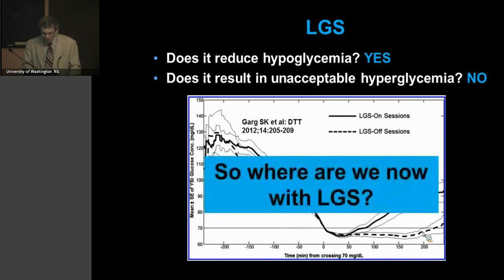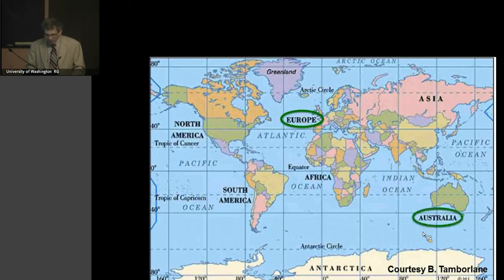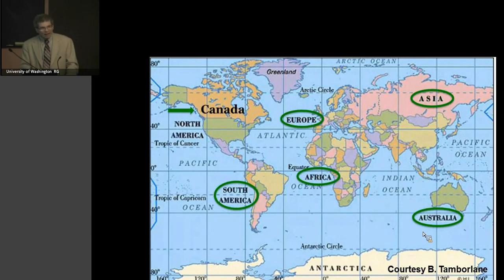Where are we now with LGS? Well, let's look at the map of the world. I get this slide from Bill Tamborlane, a colleague at Yale. They have LGS approved in Europe. They have it in Australia. They have it in Asia. They have it in South America. They have it in Africa. And lo and behold, they even have it in Canada. But with our regulatory system here, we do not have it in the United States. I am hopeful that we get this soon because this technology is obviously a potential lifesaver.